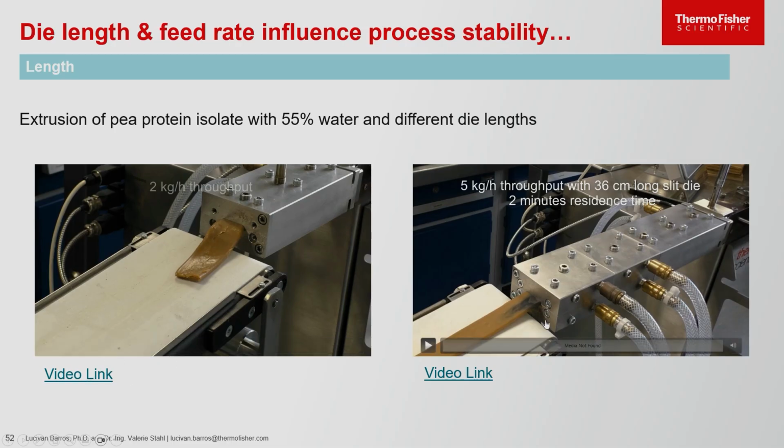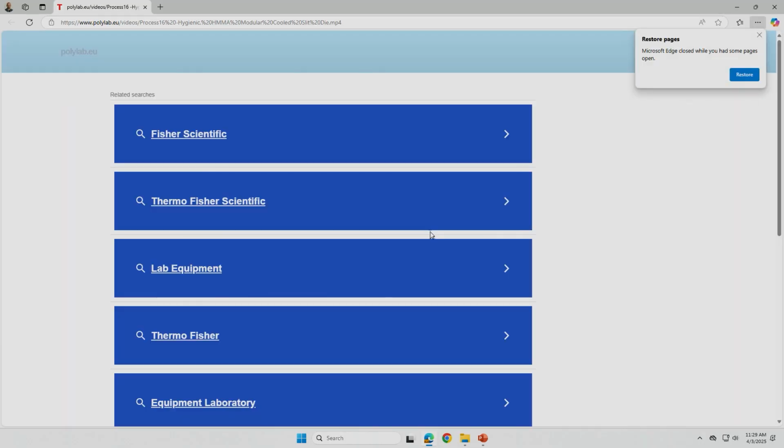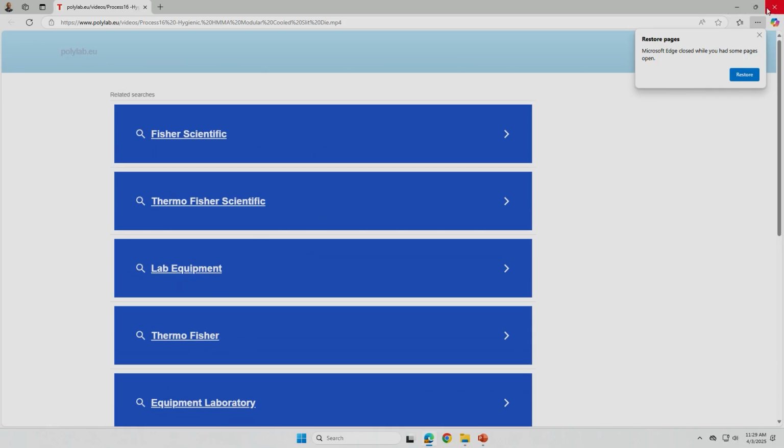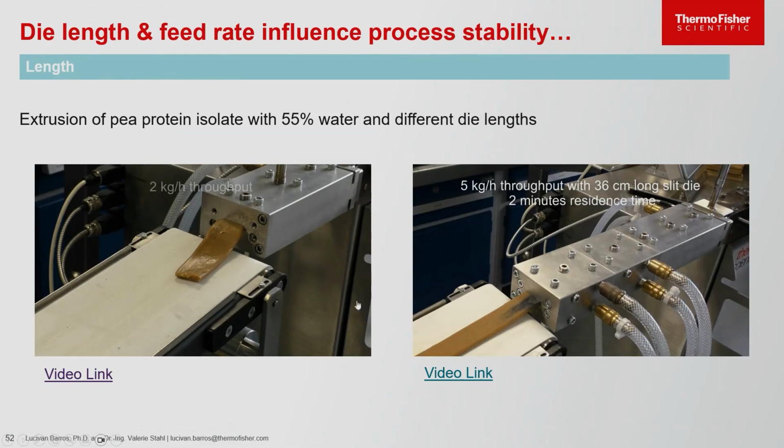Well, media not found. Okay, it's okay. It's not in my computer. Let's see, do we have internet in this computer? No. I'm gonna send this presentation to you guys, and then I'm just gonna explain.